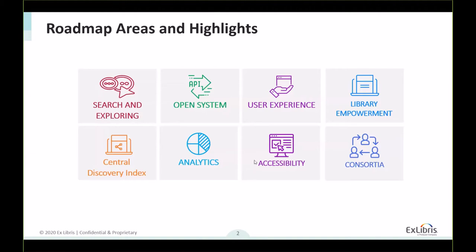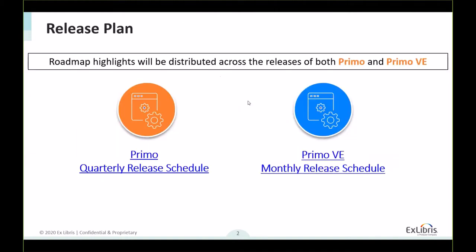And before we start to drill down into the key features of this roadmap, we would like also to share with you the links here to the release schedule. In Primo, it's a quarterly release schedule. In Primo VE, on top of Alma, it's a monthly release. You can use the links here to better know the schedule.